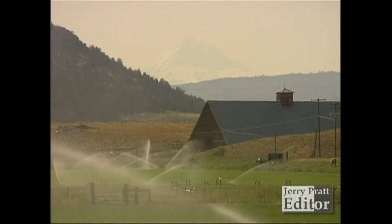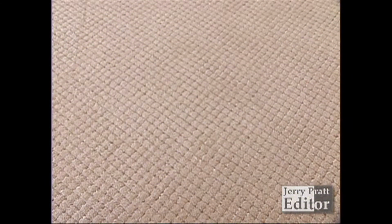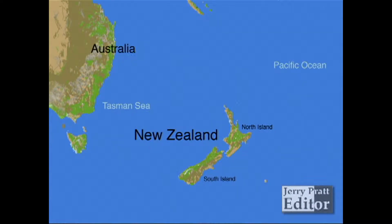Even if you have cotton carpet, you can add pesticides in the growing process of the carpet, which makes it no longer healthy. The wool comes from overseas. The wool can be processed and sprayed with pesticides. In this house, about 20% of the total floor space is covered with carpet. It's made of wool from New Zealand, and it contains all-natural, low-toxic fibers.